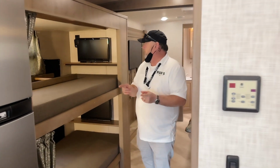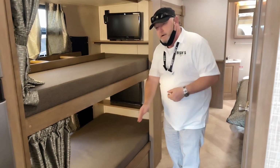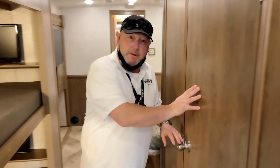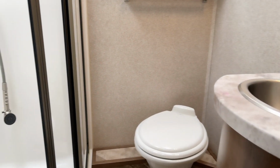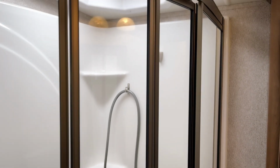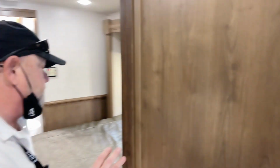Oh look, we got a couple more beds. So, another bed with a TV, and down here we have another bed with a TV. Here we have our forward bathroom. This is a full bath with shower. It's a nice radius corner shower. A little bigger than a lot of the corner showers, a little longer. And it is a full bath.